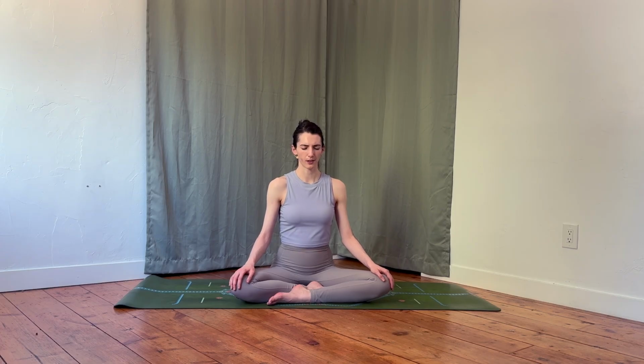Release the pattern of the breath. Full body inhale. Exhale. An option to keep the eyes closed, or you can gently blink them open.